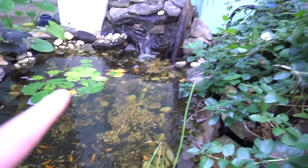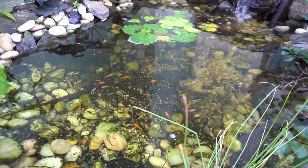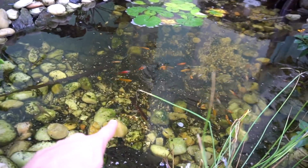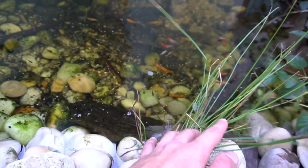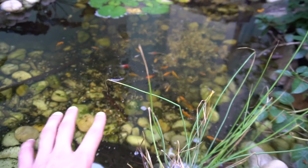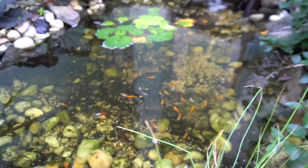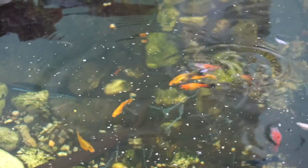And there's still some that are hiding back over there. Probably because there are a few new ones. But there are some new ones over here, as you can tell. That one right there is a new one. I've never seen that before. It's white with orange on top and a red back fin. It looks absolutely adorable. There's a little baby back over there too.